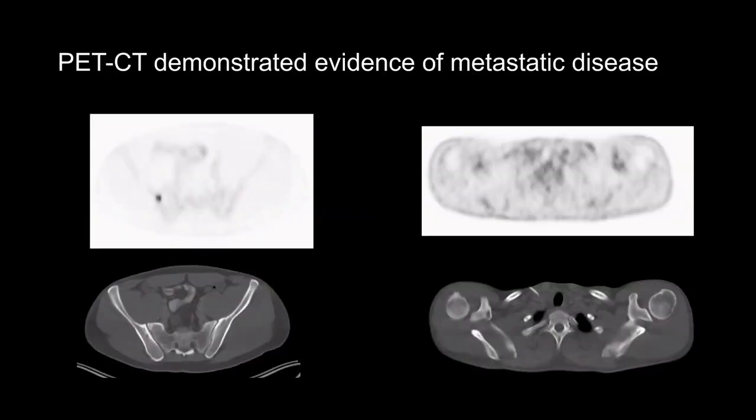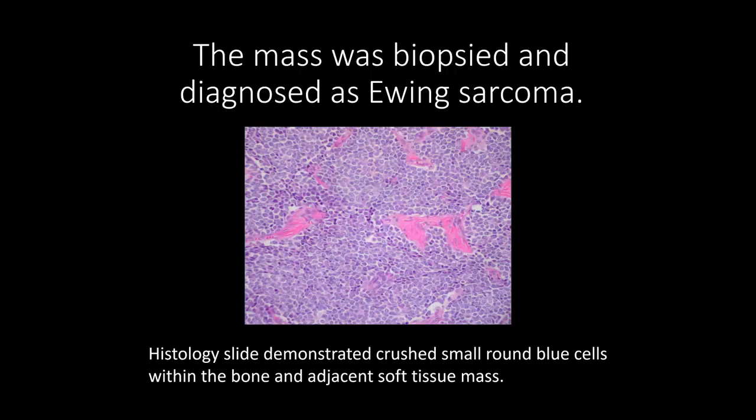The PET-CT demonstrated evidence of metastatic disease of both the right ilium and the right scapula with the associated increase in uptake. The mass was then biopsied and diagnosed as Ewing sarcoma. We can see crushed small round blue cells on the histology slide, which were noted both within the patient's left clavicle and of the soft tissue mass.